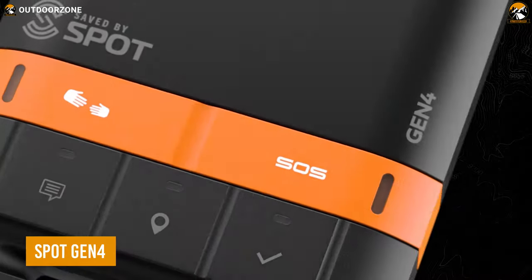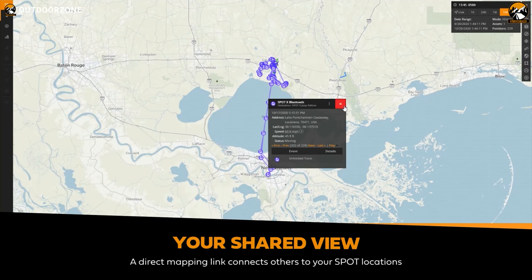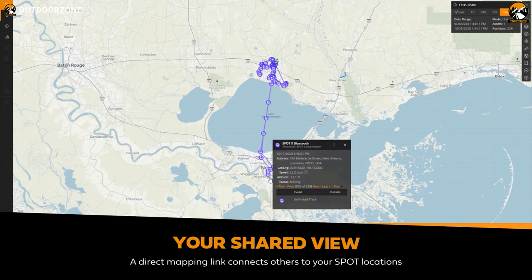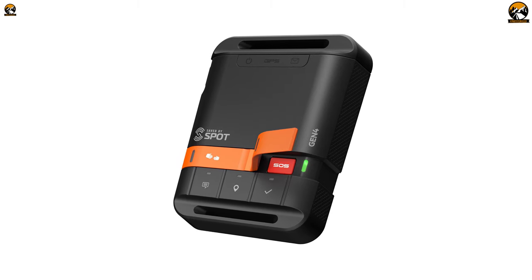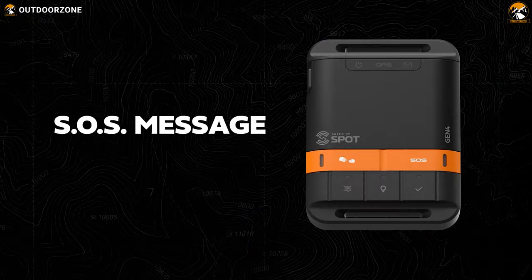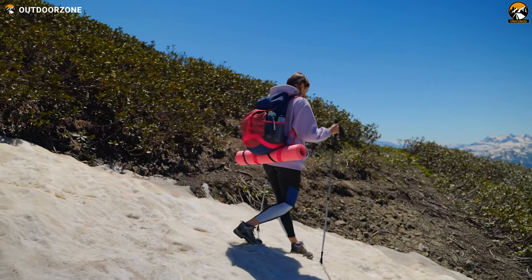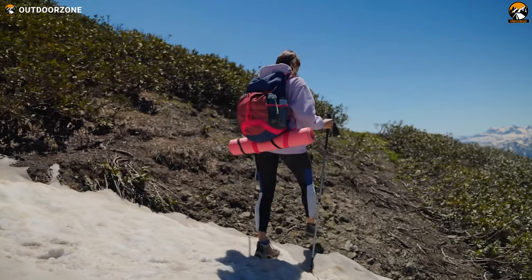Go beyond the boundaries without any fear of getting lost with the SPOT Gen4, a high-quality satellite communicator that keeps you connected with the people who care about you. This communicator has many amazing features, all in a small form factor. If you need emergency assistance, with a simple push of a button, it can send a message to the search and rescue team. Not just that, its customizable tracking system sends tracking updates to your loved ones so that you can have complete peace of mind even if something unexpected happens.